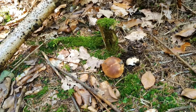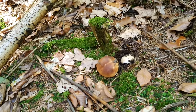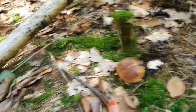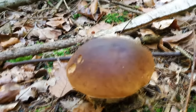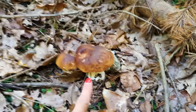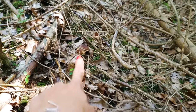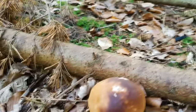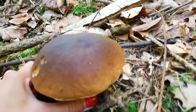Now I'm having a mild mushroom heart attack. It's at the point where it's, well, caught me in. First, second, third, fourth, fifth, sixth, seventh, eighth, ninth, tenth, and there is a 10th mushroom specimen hiding here. Wow! This is not searching anymore, it's just picking mushrooms. Unbelievable! So, I'm going to take them out.